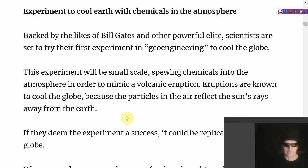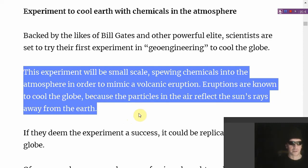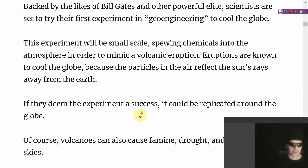Although we should probably try to tell our local legislators and state legislators and national legislators to have that shut down, as they're trying to basically simulate a volcanic eruption to put a bunch of particles in the air that will reflect the sun's rays.